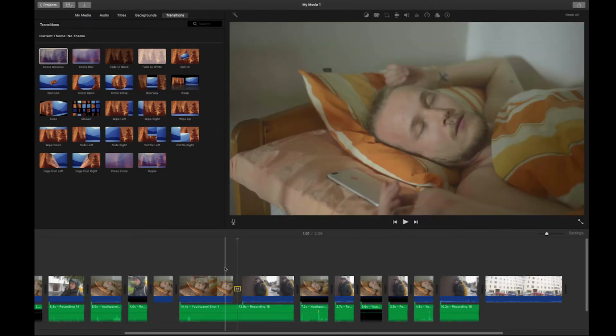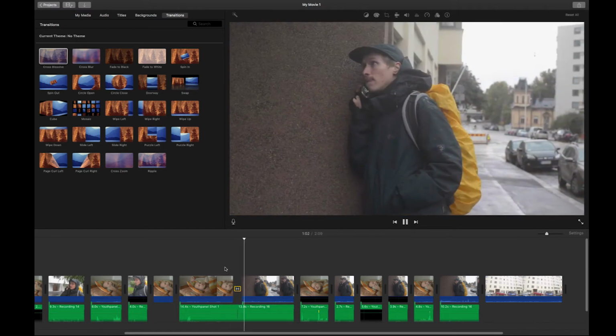See, if you have the straight cut, it seems like the following shot is happening immediately after, but with the dissolve it's obvious that some time has been passing in between. It's really quite a powerful trick.